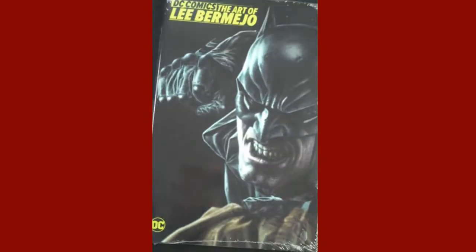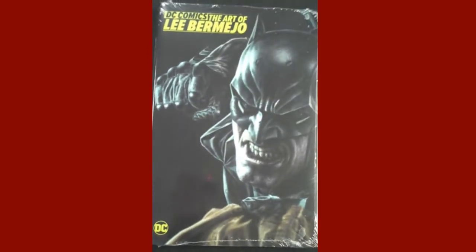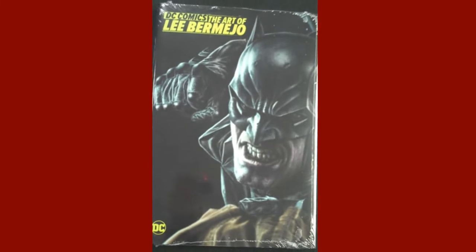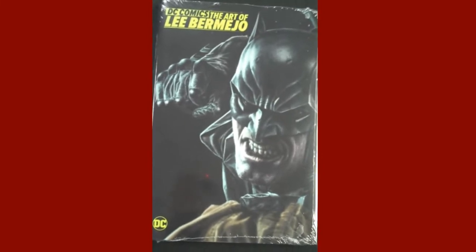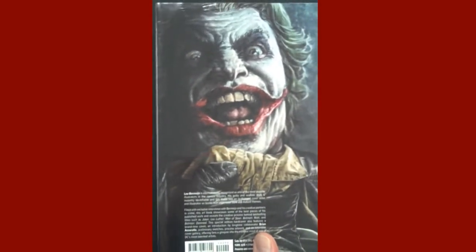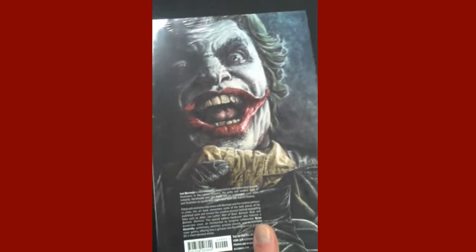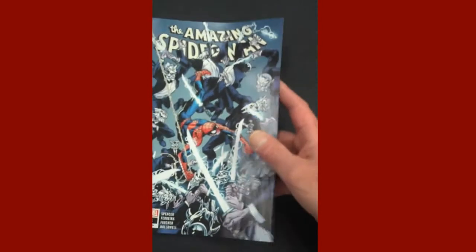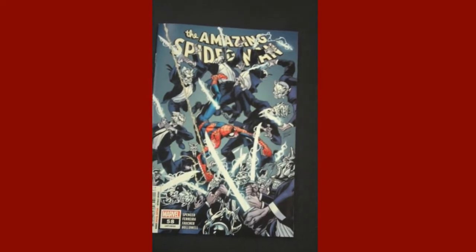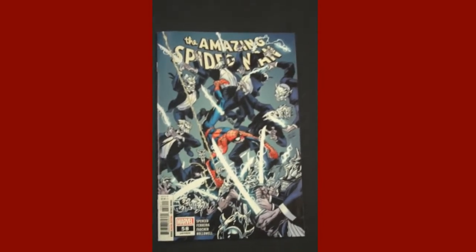And then a beautiful hardcover book from DC, DC Comics: The Art of Lee Bermejo. And just a phenomenal artist. He's done some of the great images and variant covers you've seen over the last couple of years for DC. Just fantastic.